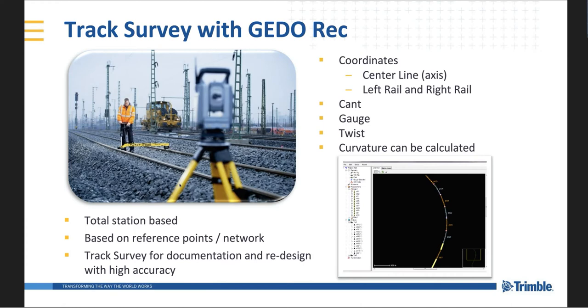And in addition to the cant, gauge and twist measurement, you can now also get the coordinates of the center line of the left and the right rail. So now you have a fully coordinated position of the track, and you get the quality from the trolley readings as well. And with that, you can also calculate the curvature. The picture to the right is our office software, Trimble GEDO Office. And this is how it looks if you put several measurements from different total station setups together, and it will be adjusted with the best fit method, and that's what your result looks like.